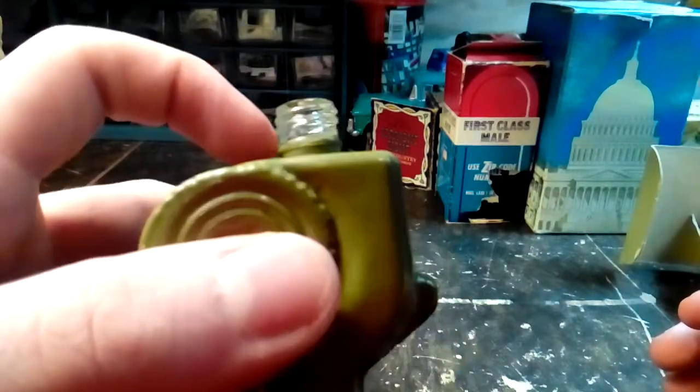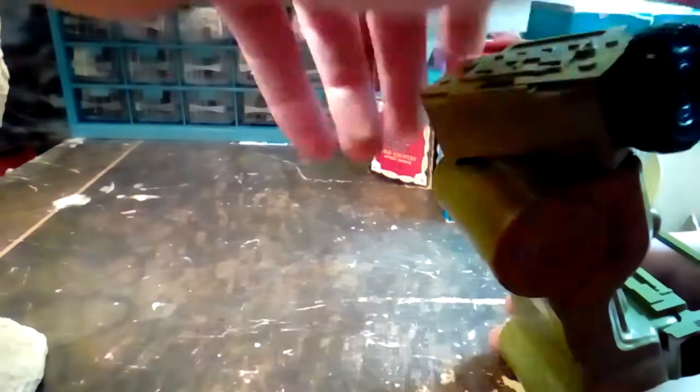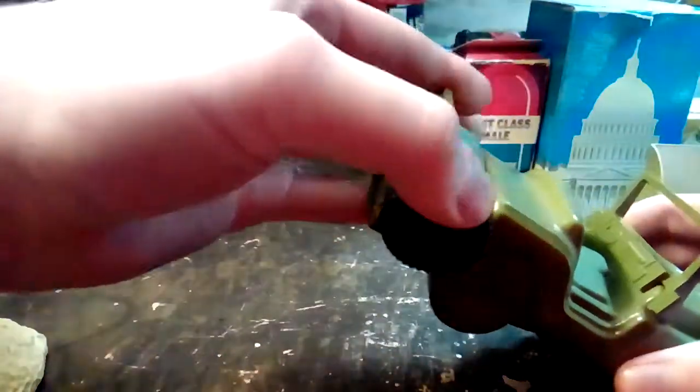Good thing I set it up since it didn't have a lid on it, or a smaller lid. See, the end of it's clear, but it's not clear the rest of the way. Yep, that's Wild Country. Well, I wanted to screw that on so it wasn't crooked. I'll figure it out.